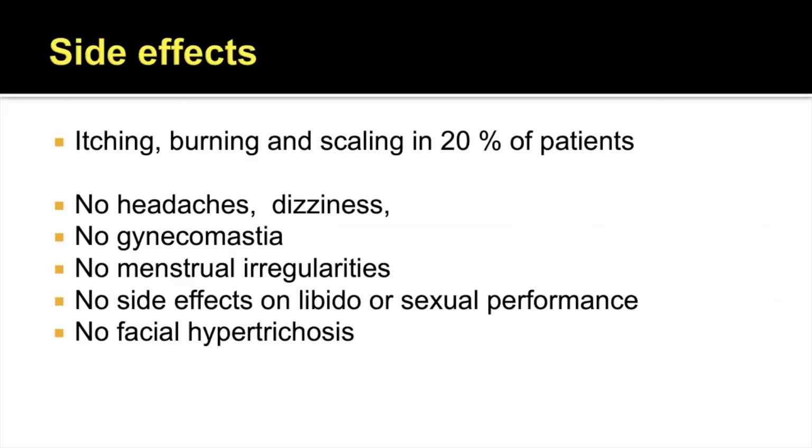About 20% of patients had side effects using the gel, mainly itching and burning. So that will certainly be relevant as we go about thinking about using topical spironolactone. We'll need to find formulations that don't cause itching and burning in 20% of patients.